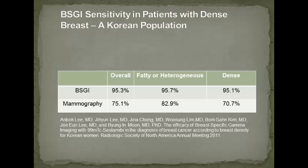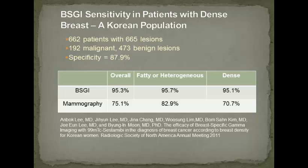I'm only going to cover just a few pieces of data in this presentation. I'll continue some more after the break. But this is a prospective trial done in Korea of 662 patients with 665 breast lesions. You can see there were 192 malignant and 473 benign, which is pretty typical for breast practice. The overall specificity in this patient group was 87.9%.